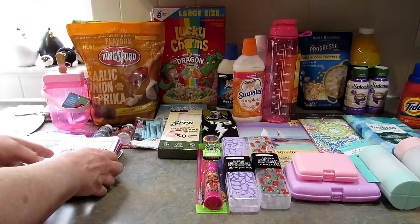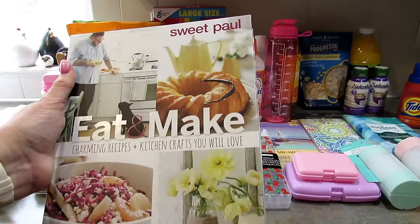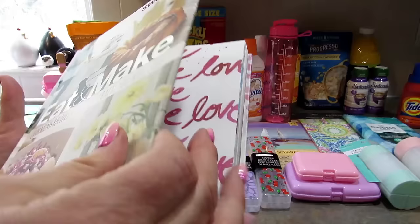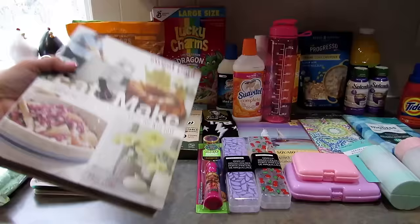I bought one book. I did see quite a few and I took pictures of different cookbooks, but honestly, I have a lot of cookbooks and I don't really need a lot more. But I thought this one was really cool. It's by Sweet Paul, Paul Lowe. Eat and Make, Charming Recipes and Kitchen Crafts You Will Love. I don't know what the price is. It's covered up. But this one looked really cool, so I got this one. Just a quick flip through. Not the best, sorry. Yeah, so I got this one. I did take pictures of other ones I saw. There were a couple of tasty ones.